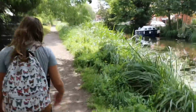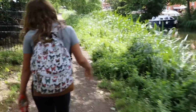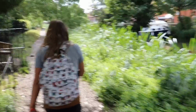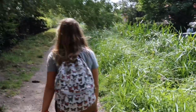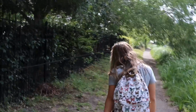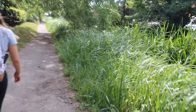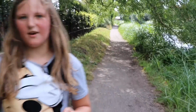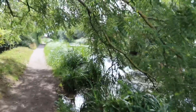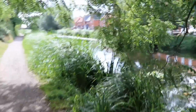Okay, Yhana and I are just walking up our last stretch. So we're just walking through Heybridge, walking along the River Blackwater. And then we're going to meet my nanny and my granddad just at the end, yeah. The pub. It's about half an hour walk, yeah.